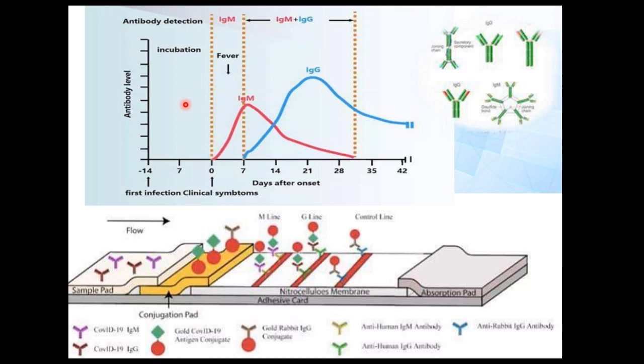Whereas with the molecular test, no matter the period of time, if you have been tested with a molecular test and it's positive, it means that you are infected. So those are the differences between the molecular test and the rapid test. It's very important to know how to interpret the results.